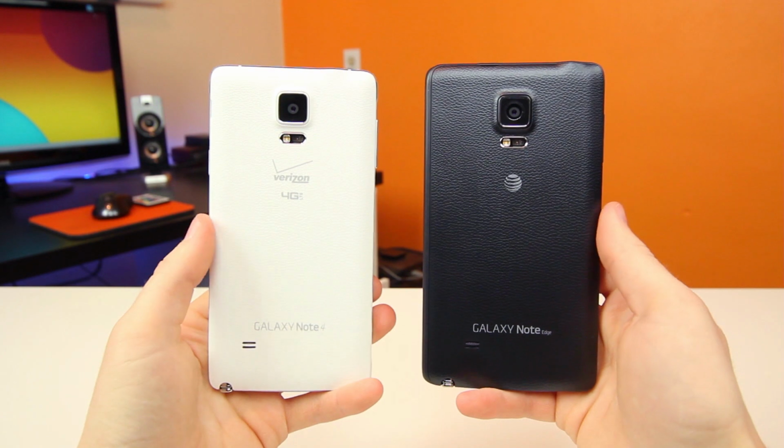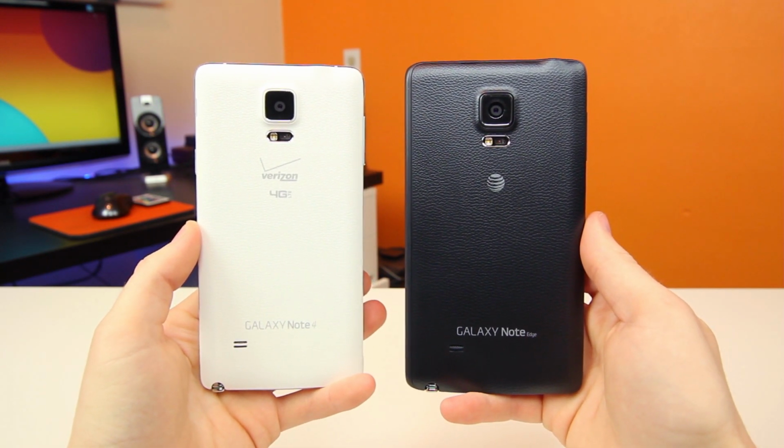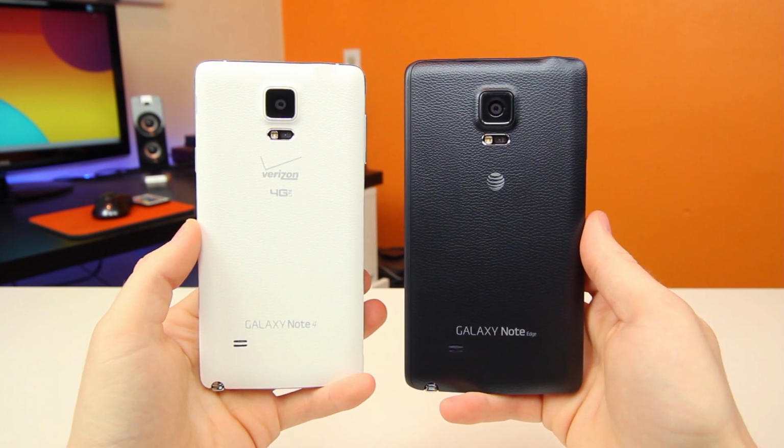Maybe you don't need the extra hour of battery life, but you want the curved display found on the Note Edge, or maybe the curved display just isn't worth the $150 price increase.